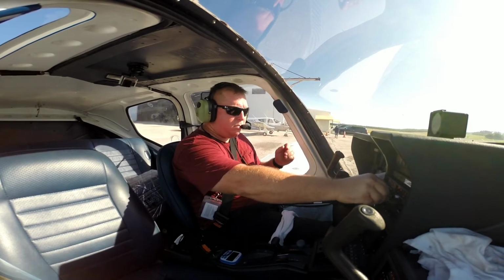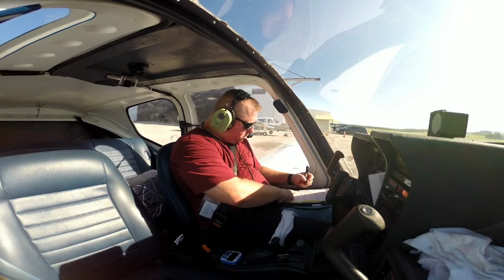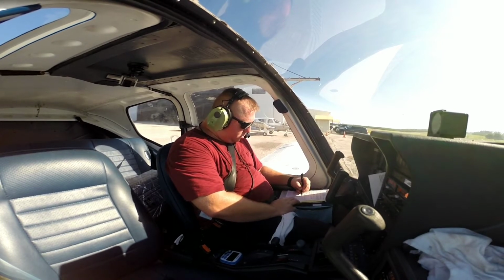Looking to pick up IFR clear. And Victor. Safety tower information, Victor, 1253 Zulu, wind 350 at 6, visibility 10, sky clear. Temperature 28, dew point 24, altimeter 3001.